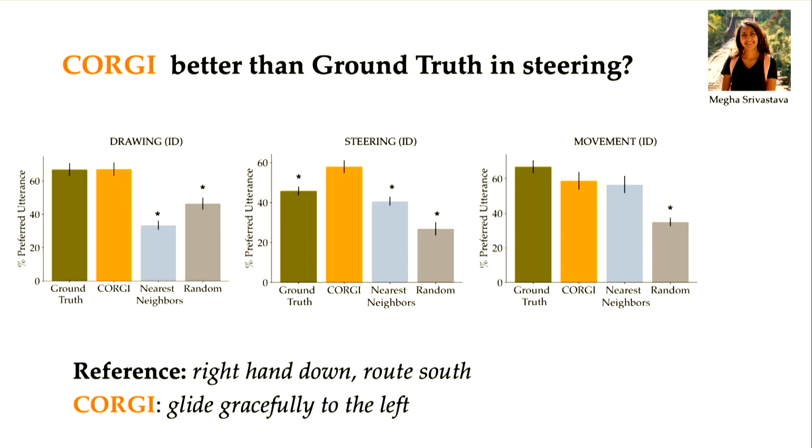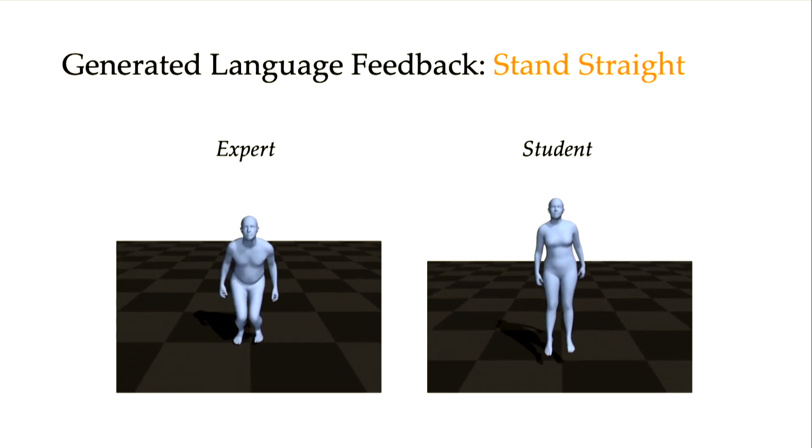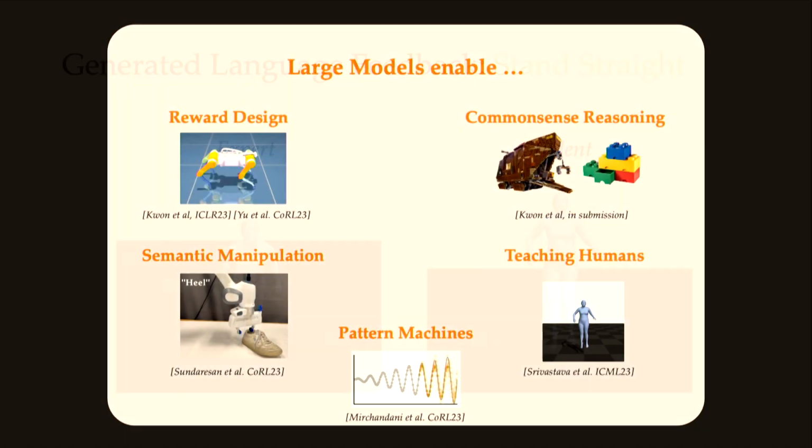And the interesting thing is that the language as generated is ranked higher in some settings compared to the reference language, because the language model says things like "glide gracefully to the left," as opposed to, let's say, the reference, which just says "right hand down." And we've looked at this in a number of domains, including exercise domains and steering domains.